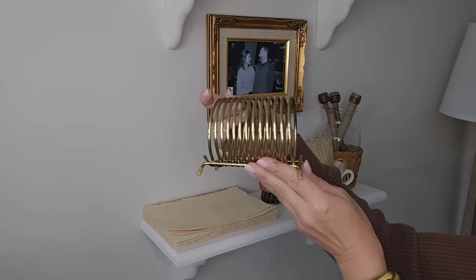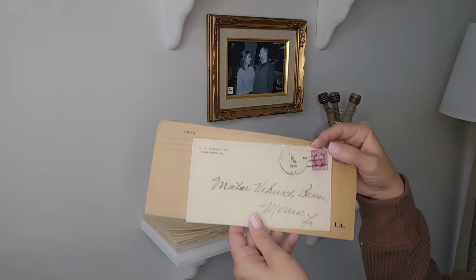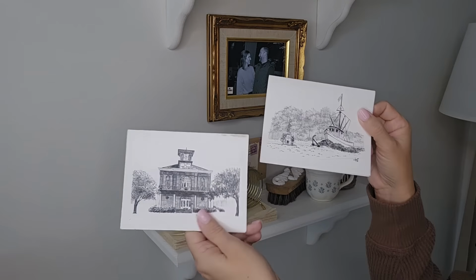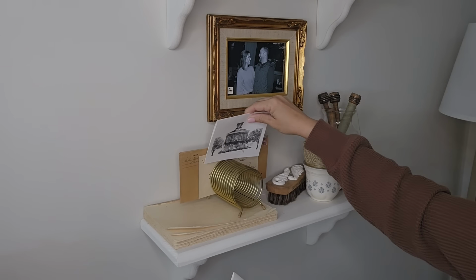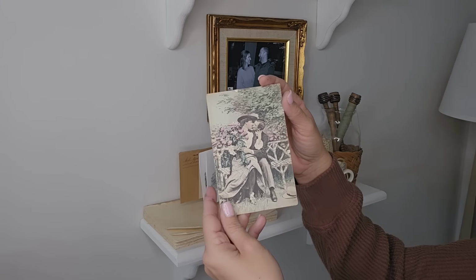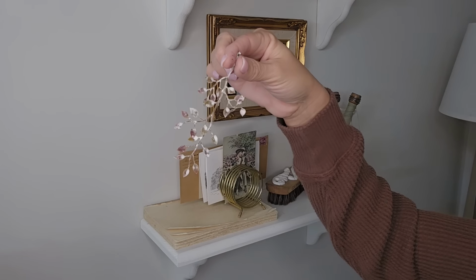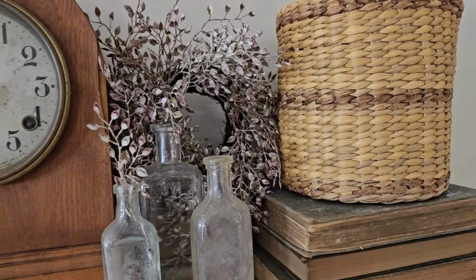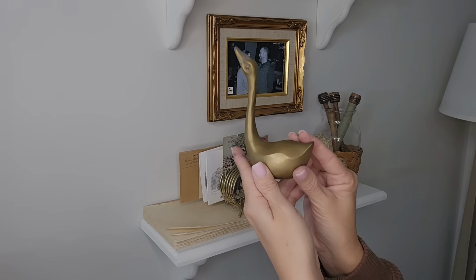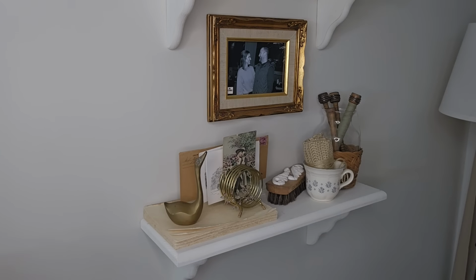Okay, now it's time for our little brass piece. I grabbed some of that vintage mail. I have a few stacks of this still available on the website actually, and I put that in there. I like the color it gives it. I have 2 postcards from Louisiana. I'm gonna stick them in there, and I have this fun little Victorian picture, so we'll stick that in there as well. And then I just pulled this piece of greenery from the wreath that is on the top shelf, and I'm gonna add that in. And the final touch is a cute little brass swan, because that just makes everything look amazing.